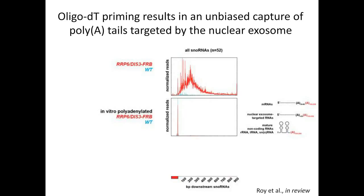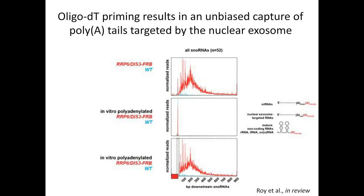But if we block out that signal and instead look at the nuclear exosome targeted poly-As, we can see that the in vitro polyadenylation treatment reveals a remarkably similar profile of these unprocessed 3' ends. And so from these data, we could conclude that the QuantSeq library preparation protocol is efficiently priming these nuclear exosome targeted poly-A tails.